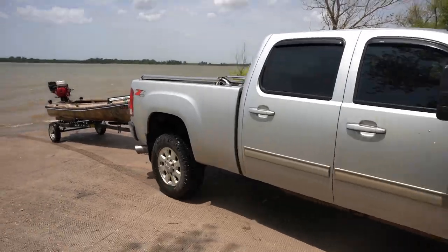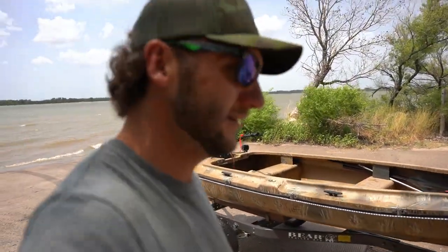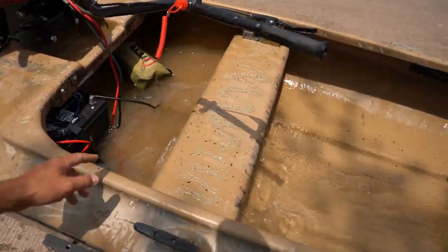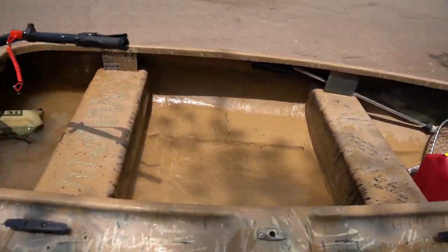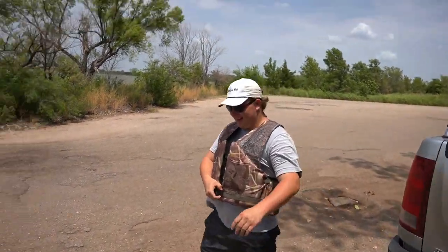Interesting, really quickly. When I mean interesting, trying to load it. So windy that the waves were coming over the back. We about lost her. We about lost her. We had to trim all the way up so it wouldn't do anything but point the nose up.